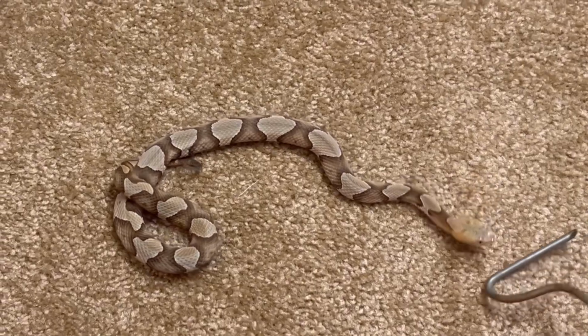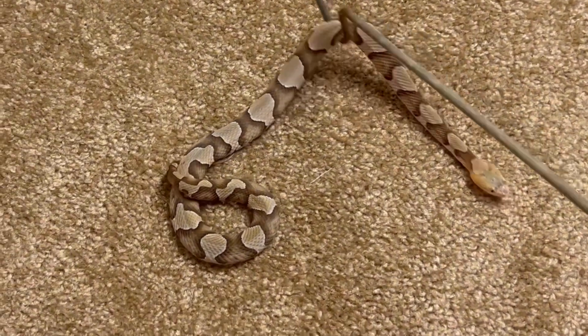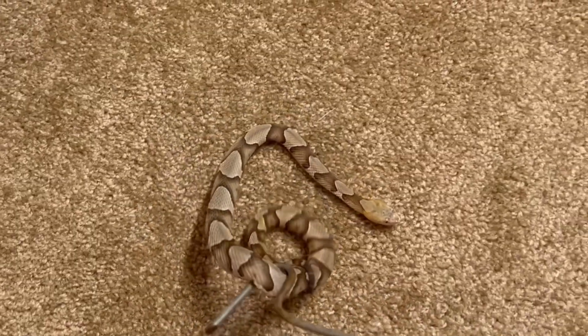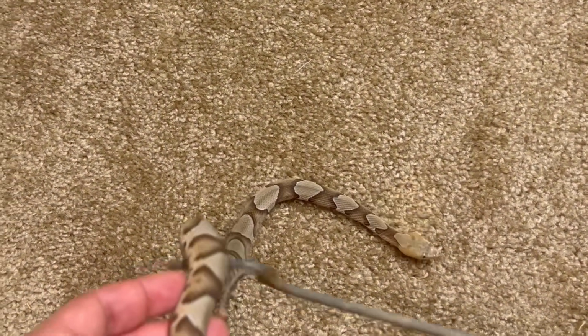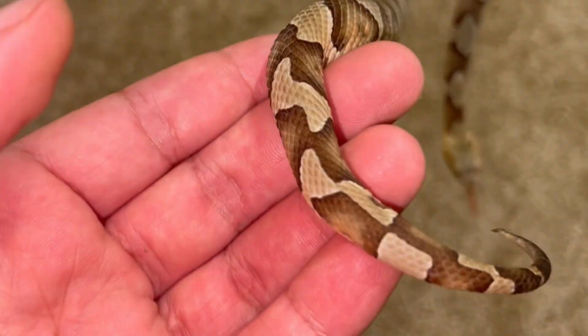Does Urshi stand out, pop out better on this carpet? I don't know. Kinda like it, especially compared to the pattern carpet that I did have. Incredible. But let's get a little bit of point of view again, especially a look at that tail. Wow.